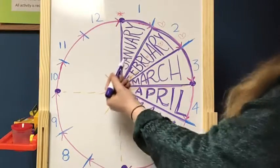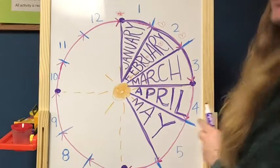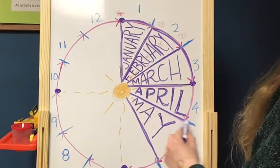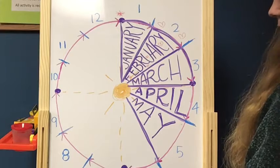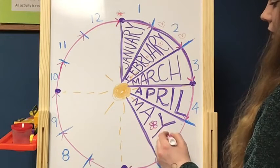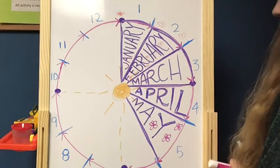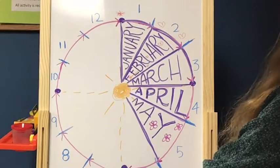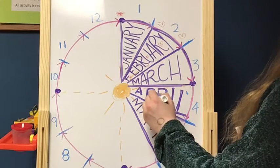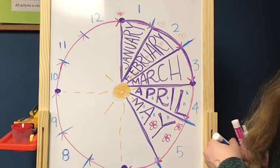So we start here with January, and it's super cold out right now, right? And when it's Valentine's Day, it's still pretty cold out. Then it starts to get a little bit warmer. In April and May, we have lots and lots of flowers coming out because we're getting a little bit warmer in the year. And we have lots of rain because everybody knows April showers bring May flowers. And in the springtime, when it starts to warm up from winter, it starts to rain.